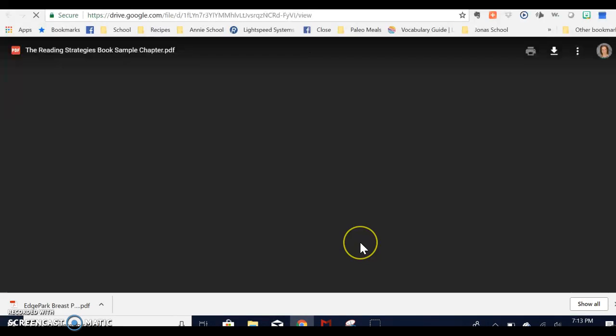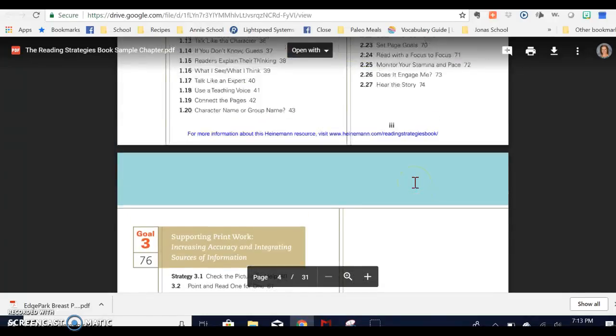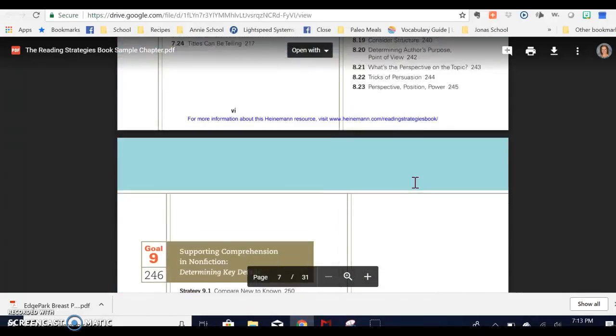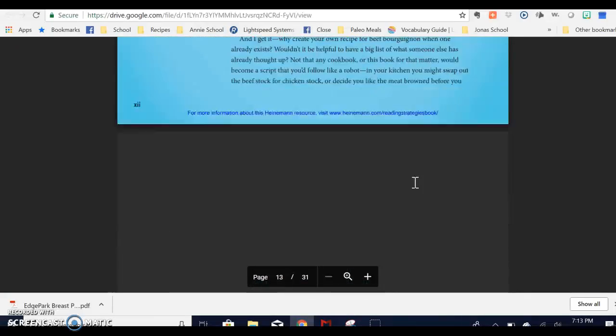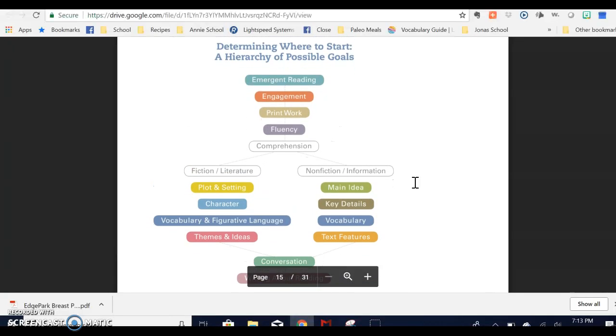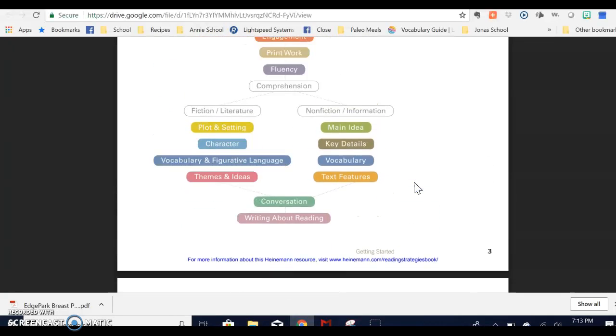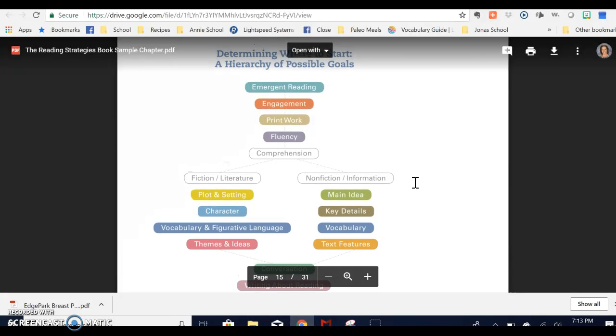One tool you might want to refer to on this document is, sorry about the scrolling, this page right here. It's page 3 of Serravallo's book. When you go into a conference, this is kind of the hierarchy that you're looking for.